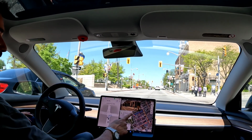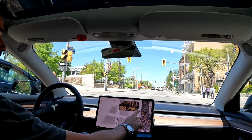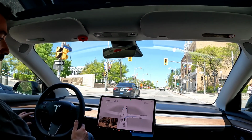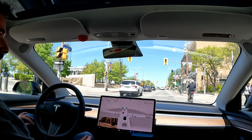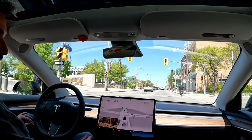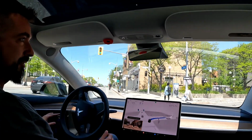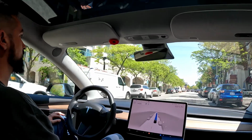You can see too, like we have bikers all over the place here. Got to keep an eye out for the biker. Good job, Tesla. Waiting for its gap in pedestrians. There it is there. A little bit of hesitation. All right, good to go. Well done, Tesla.